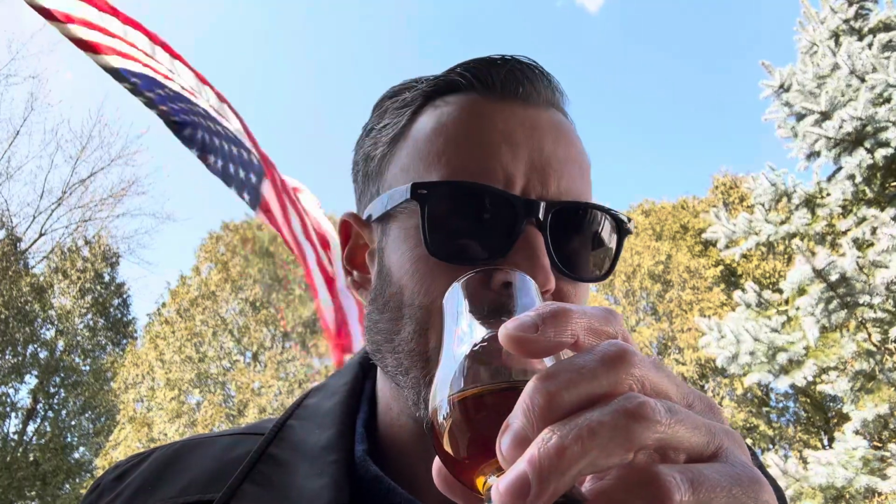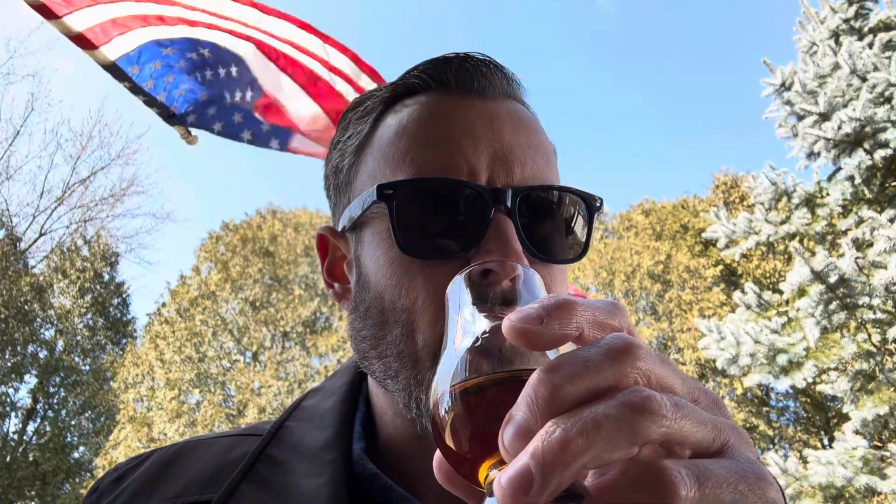It says it's back in its original home of Owensboro, Kentucky, non-chill filtered. Like I said, really cool bottle. I'm assuming Owensboro, Kentucky is known for horses. It's got a horseshoe on the bottle. All right, let's try it.